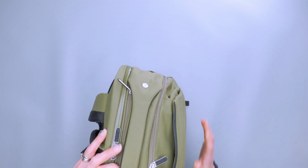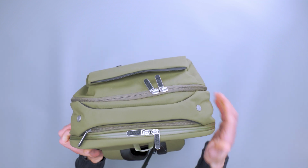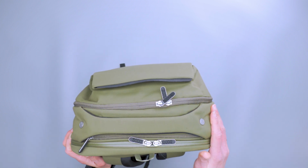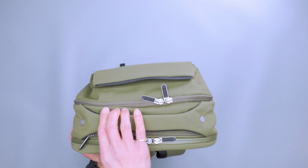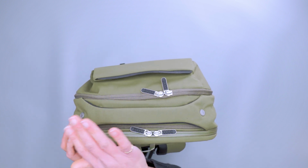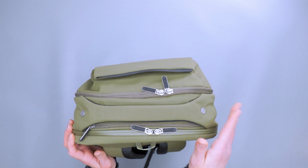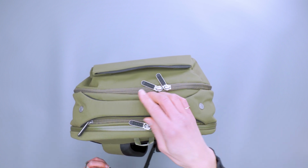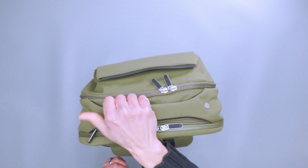Now, taking a look up top here is this carry handle, which is sleek and unobtrusive, which is really great because having things stick out the top isn't always the nicest to look at. But in this case, it's so unobtrusive that it's actually kind of a pain to grab.